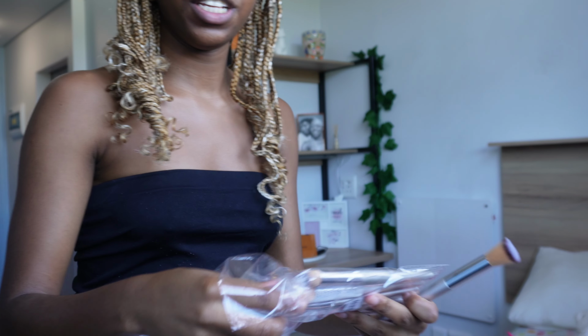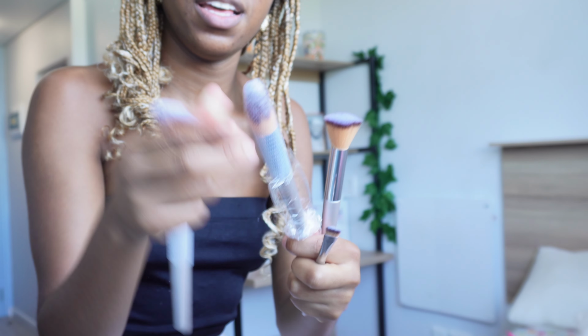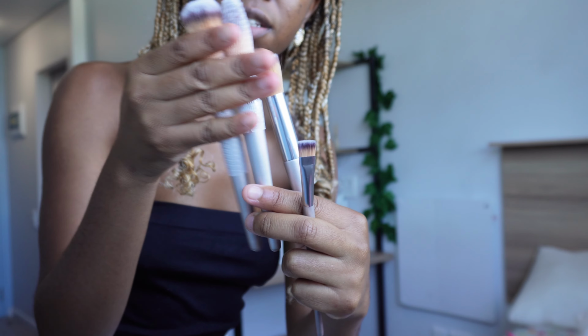So let me show everything to you. These were 76 rands. And it's about 12 items in here. So these look like good quality, hey? I ain't gonna lie. Like, look at this.